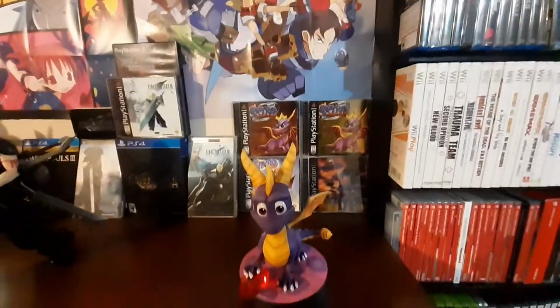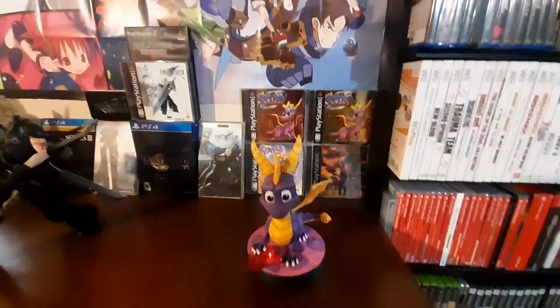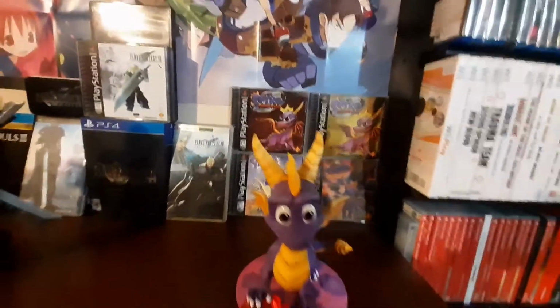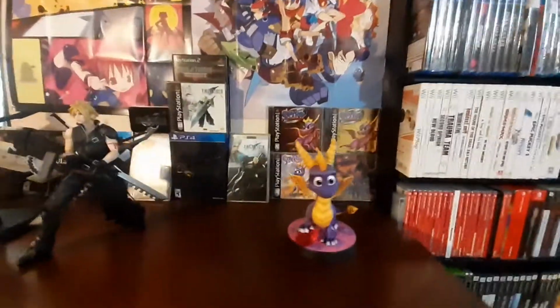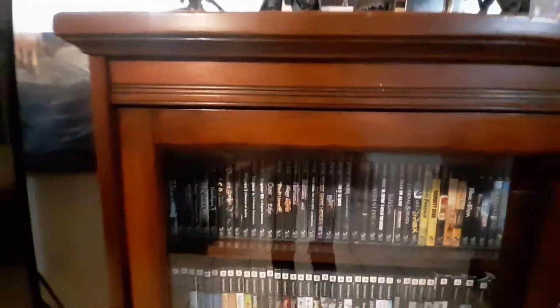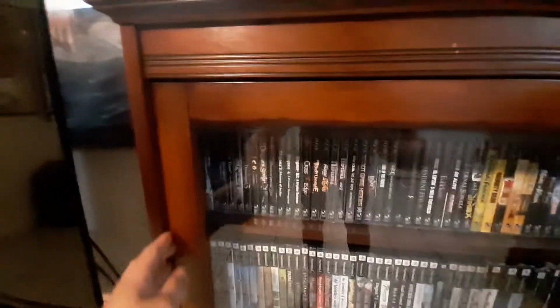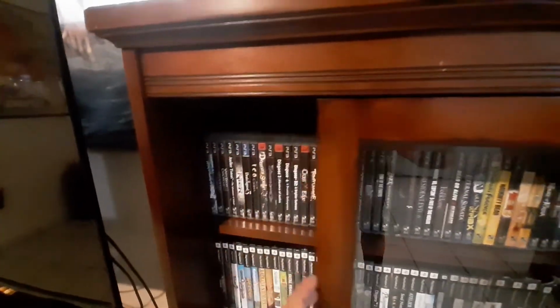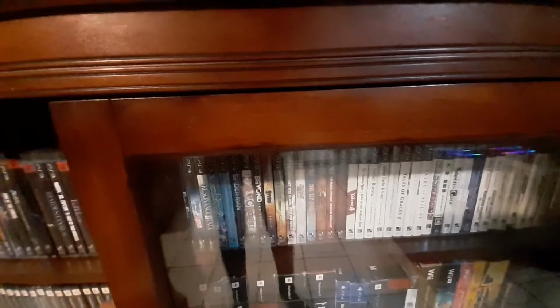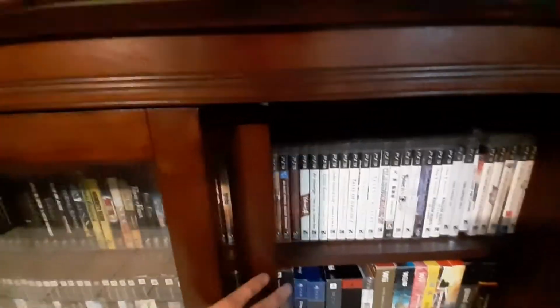The second Spyro game specifically is actually my third favorite game of all time. So, yeah, I love the Spyro games. They're great. I'm hoping to get another First 4 Figures statue, but they're just so expensive. So, one day. Alright, some games here. All along the top is PS3, and I really like the shelf because the doors slide open. So, there's PS3 all along here. Some nice stuff there.